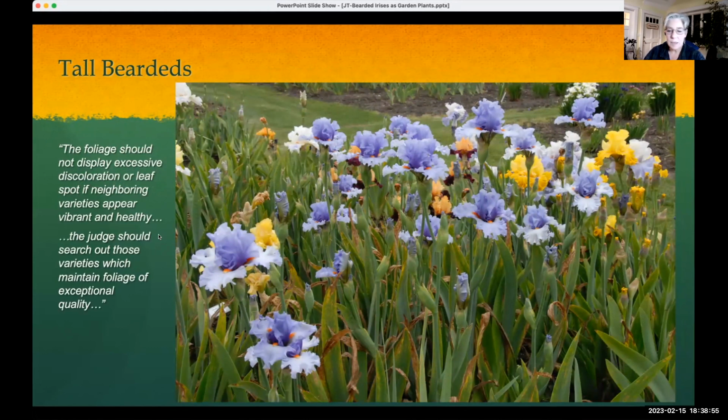Leaf spot is a problem for us. It's probably a problem for a number of you. Some years it's worse than others. If the whole garden has it, that's one thing. If the rest of the garden is okay in that regard and the variety you're looking at is full of it, that's a problem.